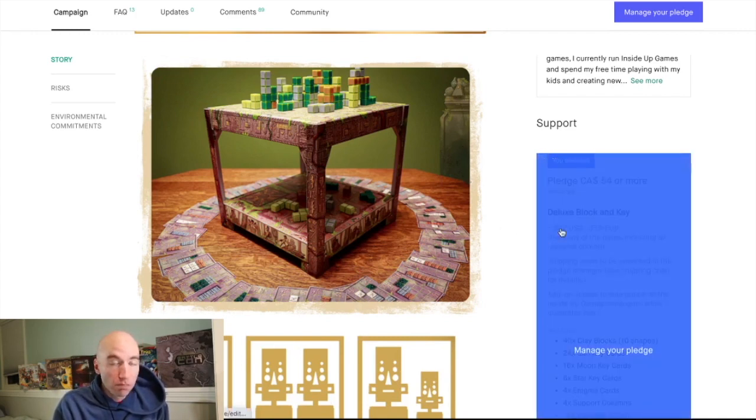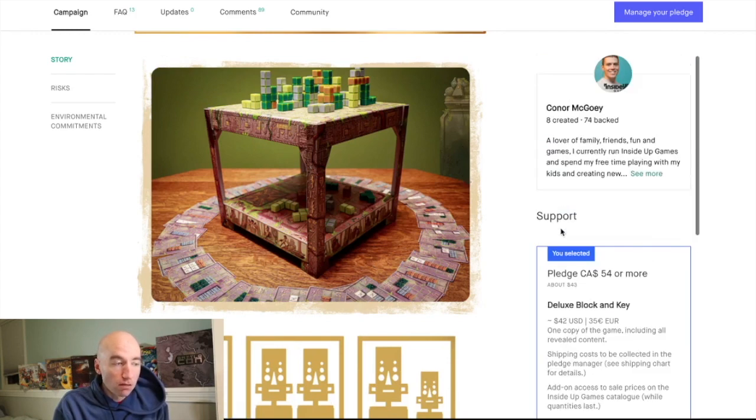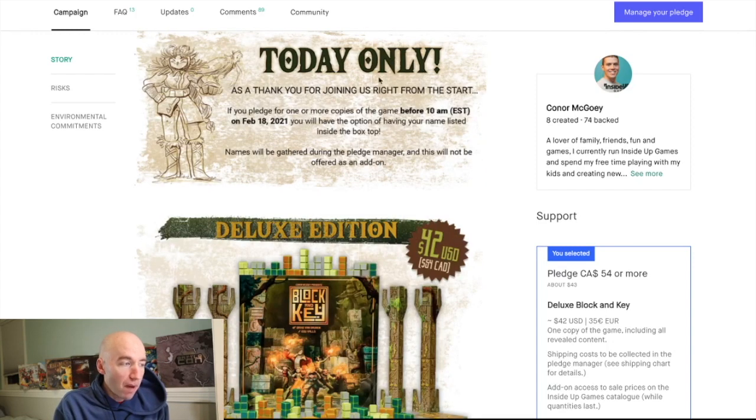$42 is the pledge plus shipping in the US. That's it. That's the only pledge level. Boom. There's going to be some sort of retail version. They don't talk about it a whole lot on the page, but you'll just have to wait and see. If you back on the first day, so unfortunately probably after you see this, you might get your name on the box. So not too much of an early bird if you're missing it, so it's still worth checking out.